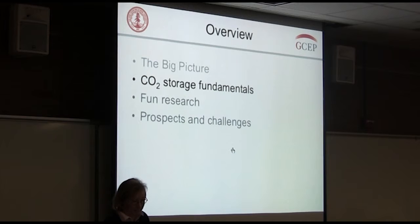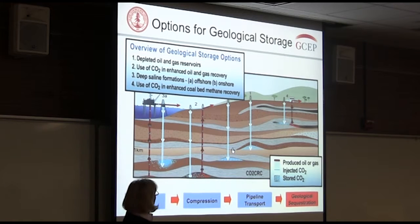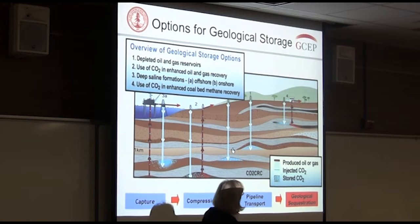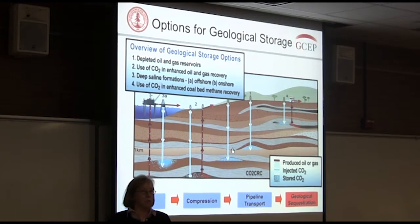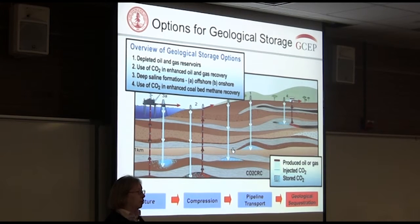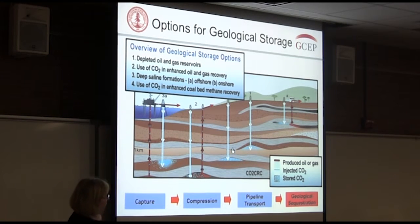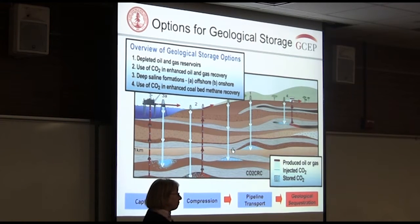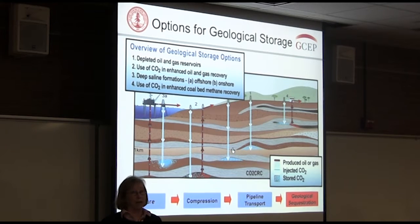Why should we be doing this? And so now I want to talk about the CO2 storage fundamentals. So now we'll look at what some of the options are. We're focusing again on geological sequestration. The idea is you can pump carbon dioxide underground into sedimentary rocks. These are rocks that are formed by erosion of mountains and so forth, and that accumulate in valleys and build up over geologic time periods. And within these sedimentary basins, we can put the carbon dioxide into a depleted oil or gas reservoir. That one makes a lot of sense. We've extracted fluids. Why not replace the fluids with carbon dioxide?